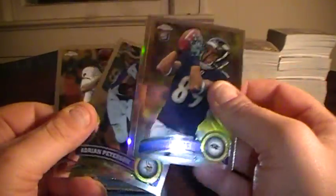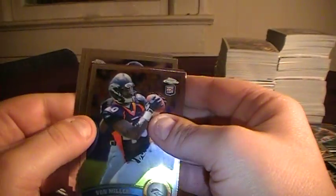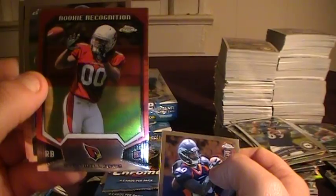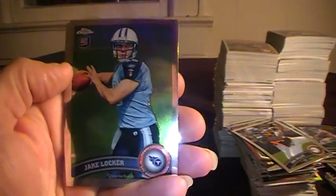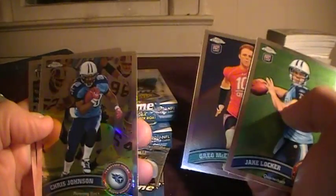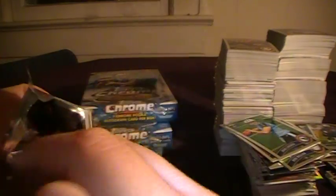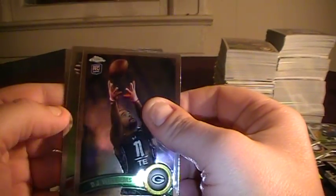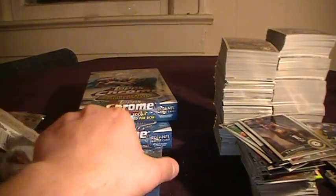Tandon Doss rookie, Peterson and Freeman in the base, and Delone Carter rookie refractor. Oh, we got a Von Miller rookie, Ryan Williams, Arian Foster and Reggie Wayne are our base cards. Jake Locker rookie, Greg McElroy rookie, Chris Johnson refractor. Base card, Larry Fitzgerald. DJ Williams rookie, Andy Dalton rookie, and a Stevan Ridley finest freshman. Cedric Benson is the base.